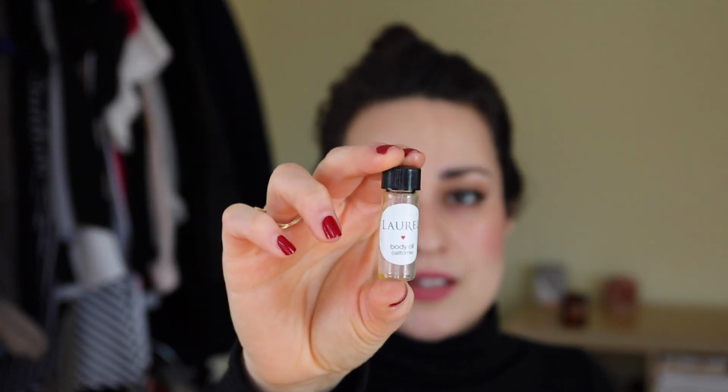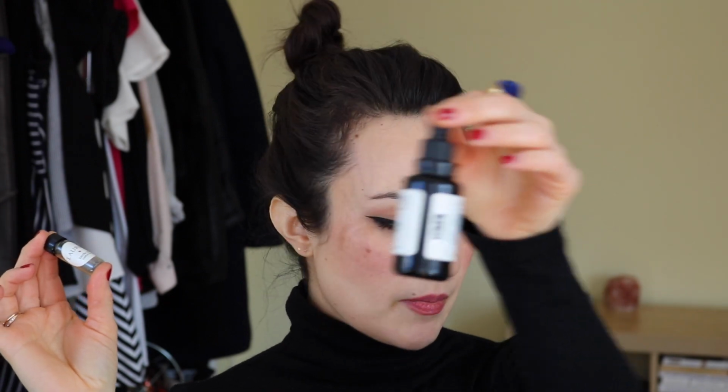Laurel California Body Oil. I really liked this. This came in a Beauty Heroes box. Actually, I think it came in this box, didn't it? It was a box from over the summer. I loved this. It is a heavier body oil, but the smell was incredible, lingered so beautifully on the skin. I love Laurel. They're just such a solid, super high quality brand that I really, really like. So I highly recommend the California Body Oil.